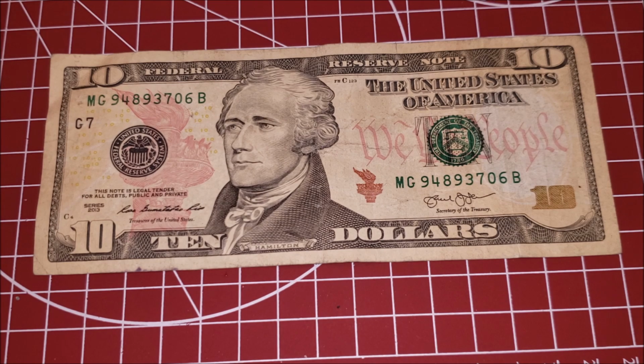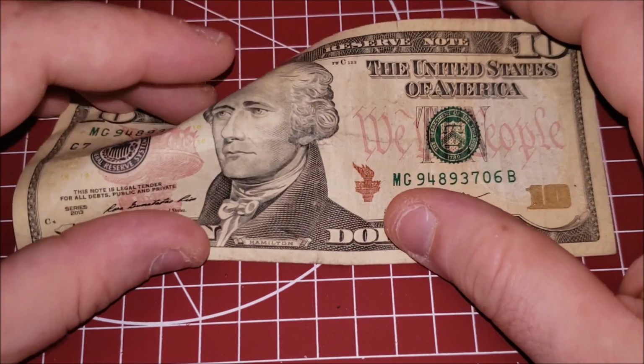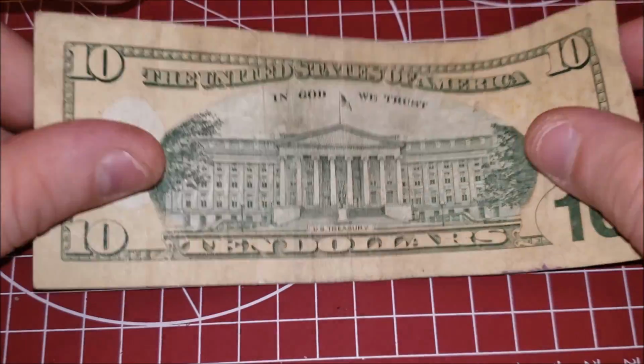Really beat up, so it's been in a lot of hands, a lot of wallets. It'd be interesting to see what all the purchases were, maybe not, I don't know. Maybe I don't want to know what the purchases were for this $10 note, but it'd be interesting, just like wheresgeorge.com, to see where this note's been, if it's traveled across the country. It's just kind of interesting to me to think about that.